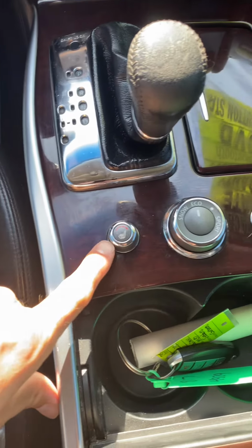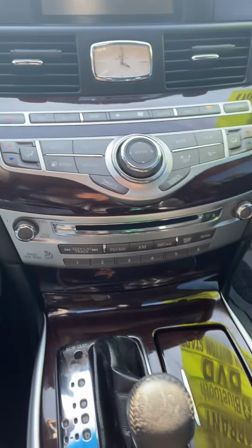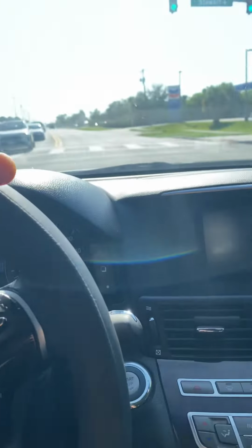Oh, I also missed out. Look at this, heated seats. I didn't even notice these before. There are so many buttons in this doggone thing, I didn't even see it. So yeah, this is what you're dealing with. If you're interested, we have it, and here we are.